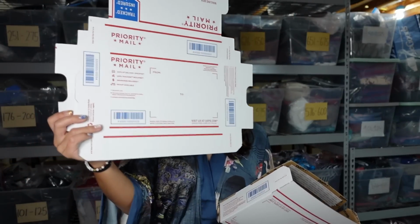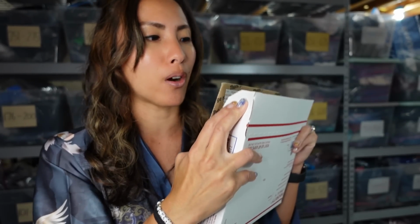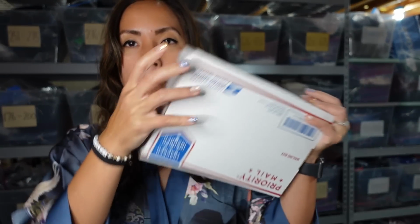So these boxes come just flat, and again, this is something that you can get from the USPS website for free. They come like this in bundles of 10 or however many you order, but then you just put them together so nicely, so easily. It's such an amazing invention that they created over there. So you just take off all those little stickers and then voila, you've got this beautiful box that you can now ship out to whomever.